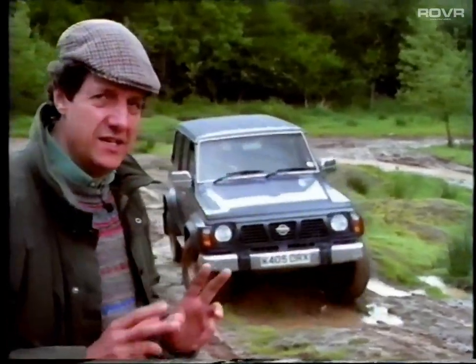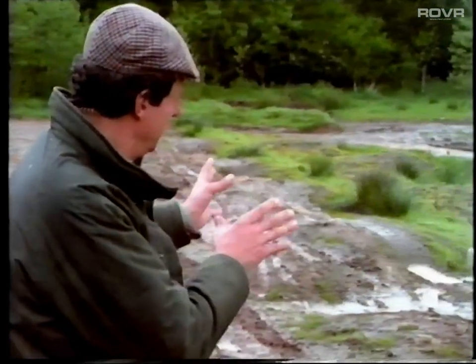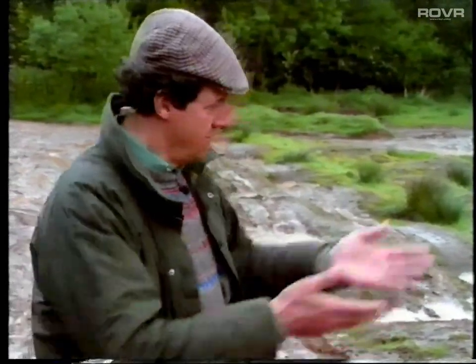What we're seeing here is good axle articulation. It keeps all four wheels in contact with the ground at all times. And of course that allows control and plenty of traction at all times.